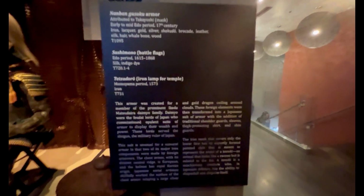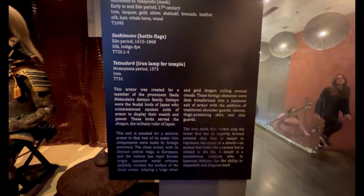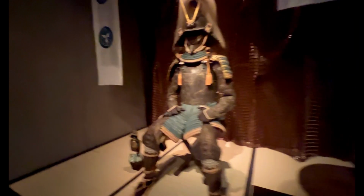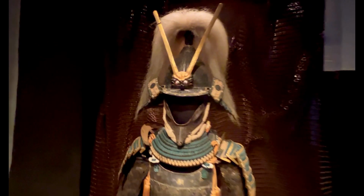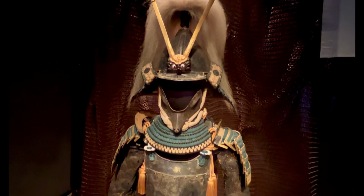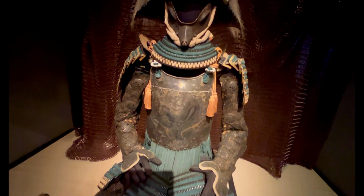Hello, guys. So I am at a samurai, yes, a samurai museum, and I am going nuts because I am absolutely fascinated with the samurai soldiers, and also Mongolian warriors, but samurai soldiers have a special place in my heart.